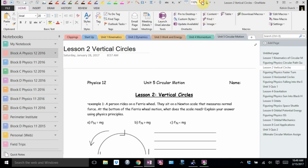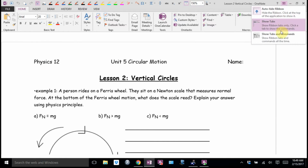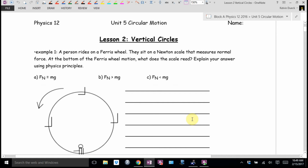Speaking of circles, let's look at vertical circles. A lot of amusement park rides move in vertical circles. A great example of that is a Ferris wheel. Now, Ferris wheels are pretty tame normally, so I'm going to have the Ferris wheel go fairly fast just to make it more interesting. A person rides in a Ferris wheel. We all know what a Ferris wheel is.